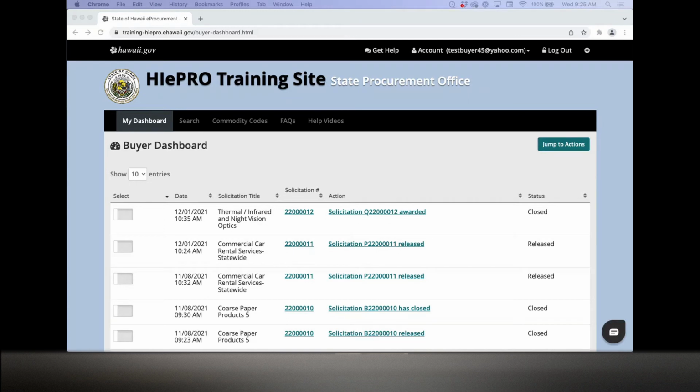There are some emails that I want to go over. There are quite a few for buyers and for approvers that are applicable to approving. So the buyer will receive an email notification during creating a solicitation: when the solicitation is submitted for approval, when the solicitation releases in 24 hours and the approver hasn't approved yet, when the first approver approves, if there are multiple approvers, when the solicitation is approved and released, and when a solicitation is rejected.